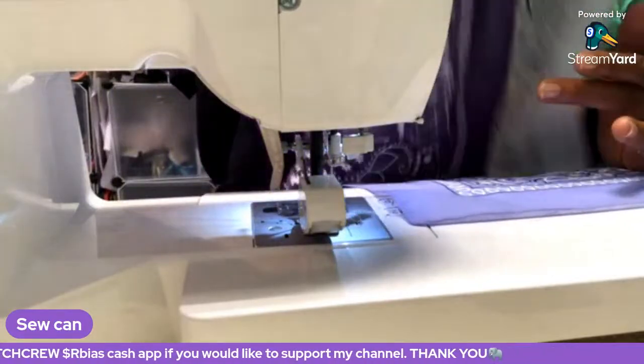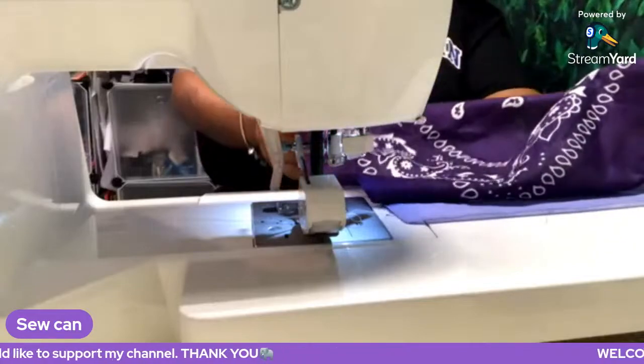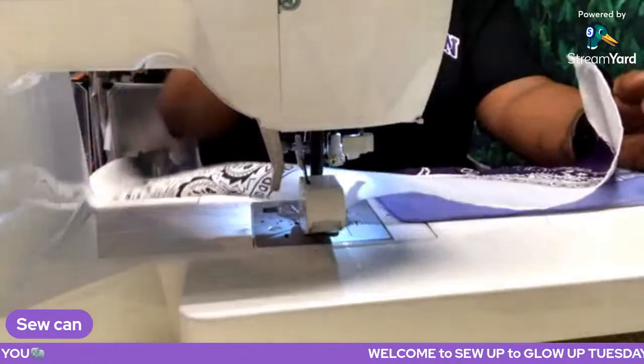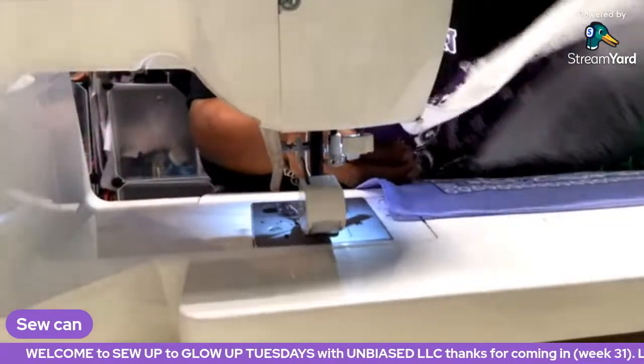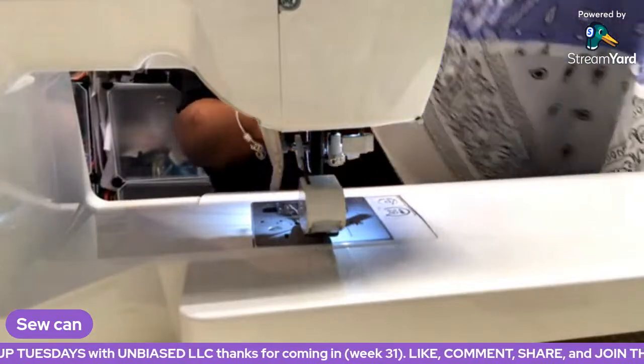Okay, hold on. I'm confused now. I want this dark purple at the bottom, but it won't go to the bottom. Let me see. Can it go to the bottom? This way it'll go to the bottom. Okay, here we go. Let's roll with this side.